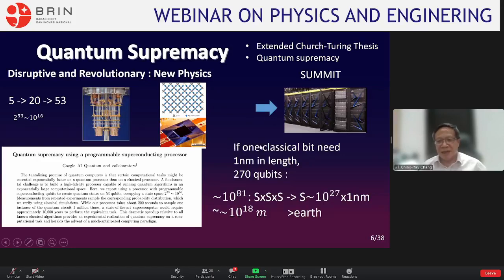However, time is not the main issue. If you consider the physical size, if in the future we can have a 270 qubit quantum computer, it will be equivalent to 10 to the 81 classical bits. If you take a square, the lateral dimension of this classical machine would be 10 to the 27 classical bits piled together. If we use a technology not yet existing, 1 nanometer technology, then one lateral side will be 10 to the 18 meters. That will be much, much larger than Earth's diameter, and you cannot put it on the Earth. So for the quantum computer, if you have 270 qubits, it's already much, much better than all the classical computers on Earth.